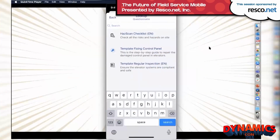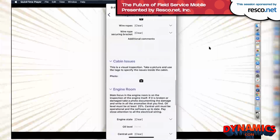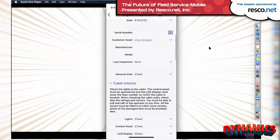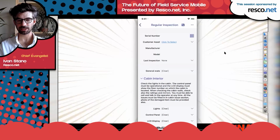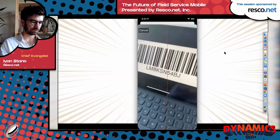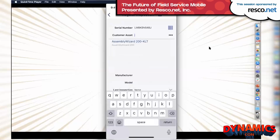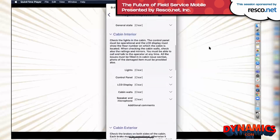So I'll open the regular inspection template. This is how it looks, a number of areas that I have to focus on, but let's start at the top of the screen. First I have to identify the elevator that I'm working on. I can do it by providing a serial number, or I can just scan a barcode. So I'll tap on the little barcode there, fire up the camera, and that barcode is scanned. I assign the customer asset right here. Based on that, we populate the additional fields.